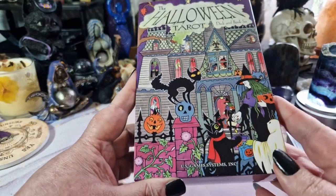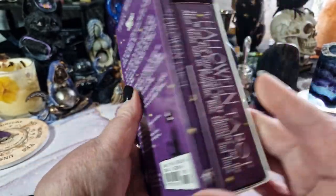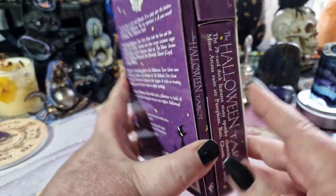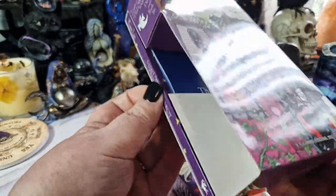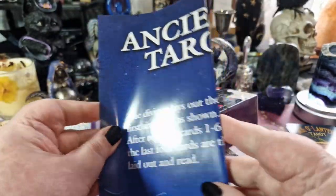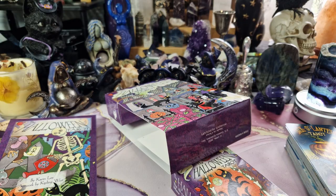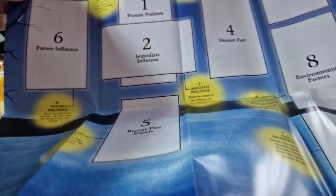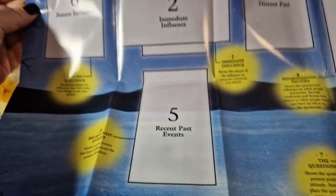The Halloween Tarot is published by US Games. It comes in this larger box. It has a guidebook here and the deck here. I'll just slide that out. Slide out the guidebook. It also comes with this poster. Quite a good size poster, as you can see, and shows a typical Celtic cross layout.